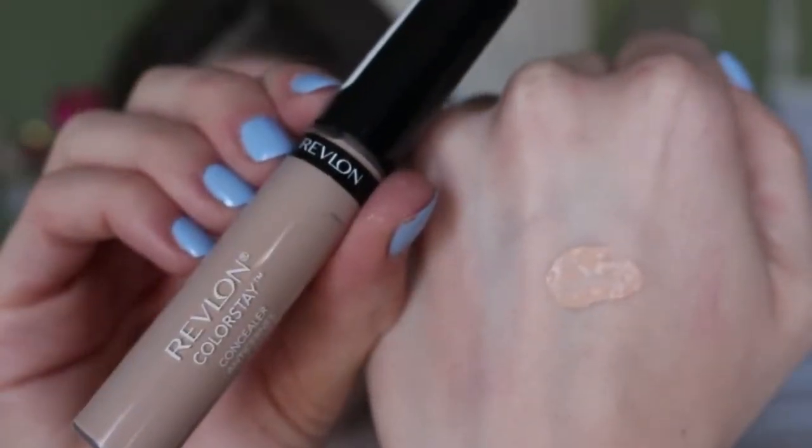So I will let you guys know. I might do a whole review demo video on this because I haven't really heard a ton about this. Next product I got, I have never even seen in the stores, and it's the Revlon Color Stay Concealer. I almost called it a nail polish. And I found it in the lightest shade, 01 Fair, and it's actually light.